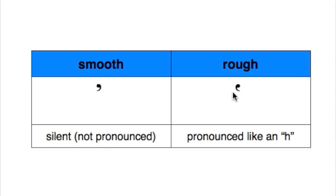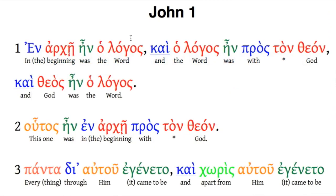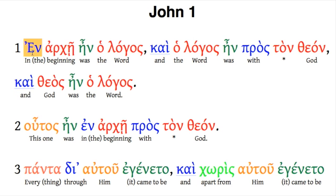The rough breathing mark looks like this, and it's pronounced like an H. So if the vowel has a rough breathing mark over it, you pronounce the word with an H sound at the front. So back to John 1 here, you can see that here we have the word "in", but it has a smooth breathing mark, and that smooth breathing mark is not pronounced, so this word is just "in".